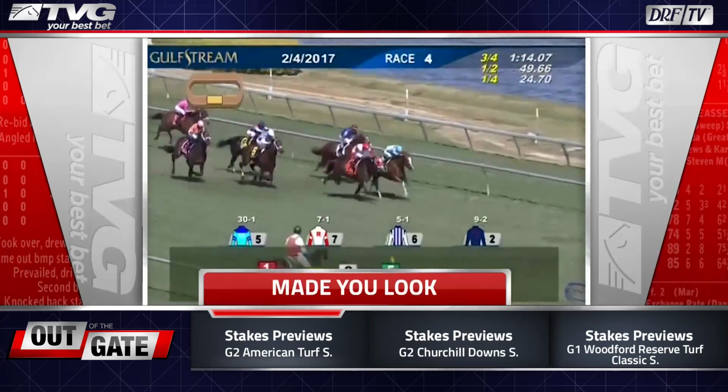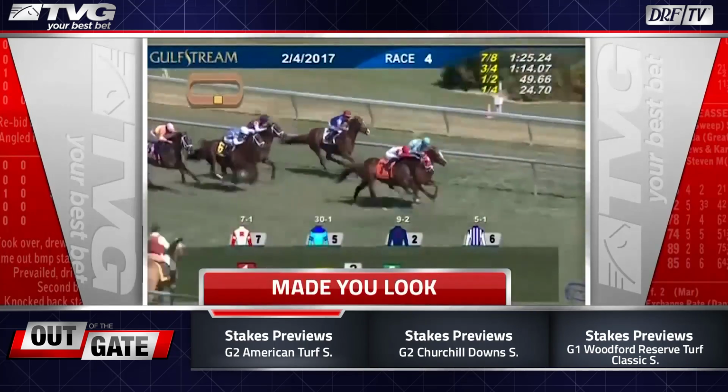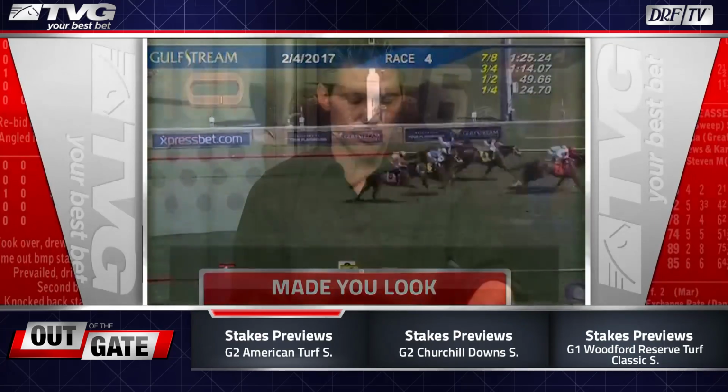Yeah, he runs really, really well in this race. He just couldn't get out to the clear when it mattered. Now he's clear, but there's just too much ground for him to make up. He puts in a great late run here to get up for third. I thought this was a good performance.